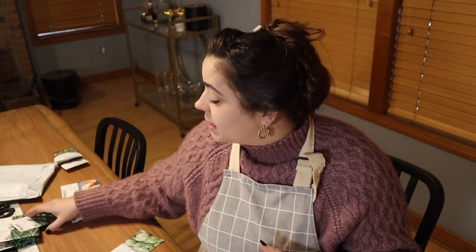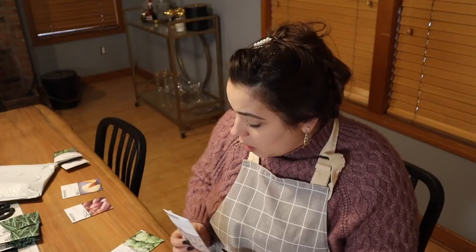and I was not honestly a big fan of them. They got really tough if you didn't harvest them in time, and these stayed really, really tender. I'm going to be trying to grow more dried beans this year.